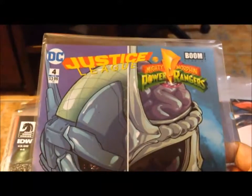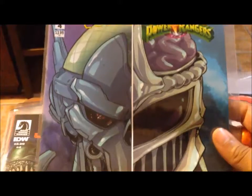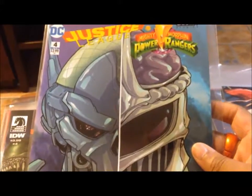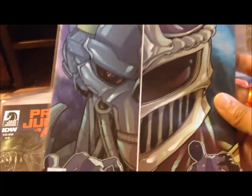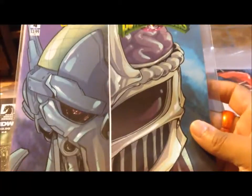Then I picked up Justice League crosses over with the Power Rangers, issue 4. I really dig this cover with Brainiac and Lord Zed. Lord Zed is by far my favorite Power Ranger villain. I just like the hard look that he has, because you can see his brain and his muscles.